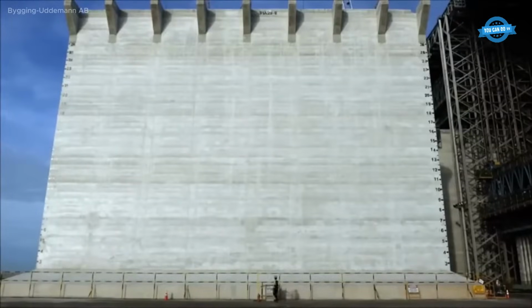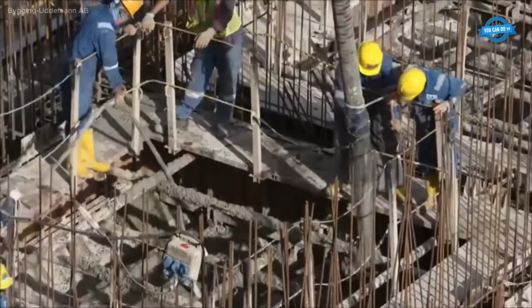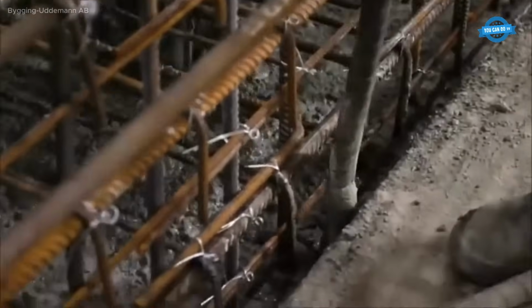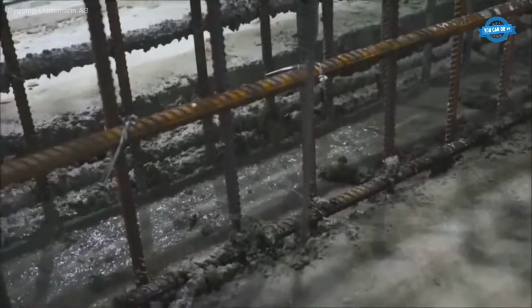The Tuas Megaport caisson production process supports Singapore's land reclamation efforts. Each 15,000-ton caisson is cast from concrete in a slip-form structure. The process begins with casting the base slab, using vibrating rods to ensure even distribution.